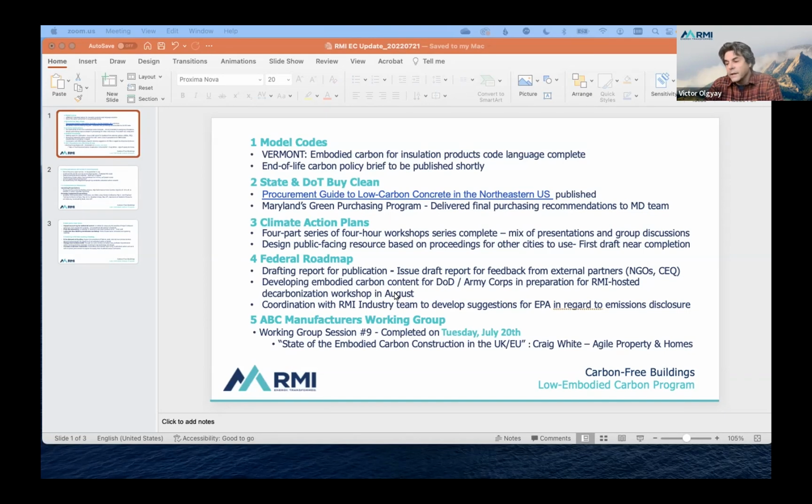On the federal side, we're just completing a roadmap for GSA and other agencies to look at getting to net zero embodied carbon. We've got a pretty strong draft, which has pretty good data and is interesting, getting some feedback, and would love to get more feedback from other folks. So look forward to talking to many of you about this as we wrap that up in the next month or 6 weeks. Similarly, we're working with DoD on a decarbonization workshop that's coming up next month. And then also working with our industry team on recommendations to EPA on emissions.